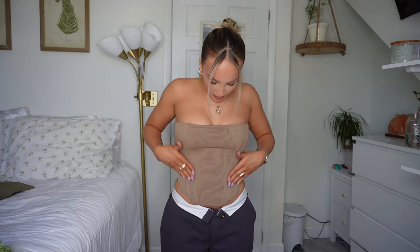It's a corset, and I love the way it fits because I can actually breathe and sit properly, but it still snatches me at the same time. The ribbing goes inward, so that gives a really snatched look. I love the length of it. Below the belly button, that always makes you feel so nice.